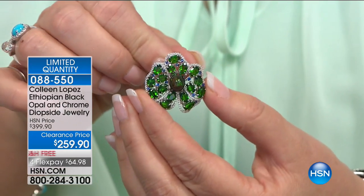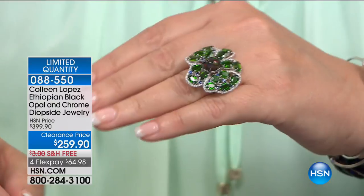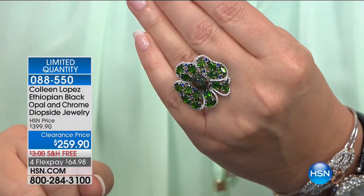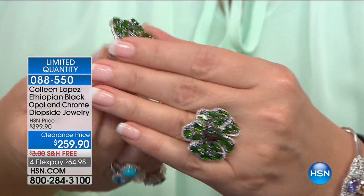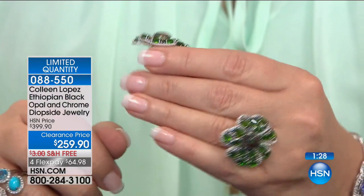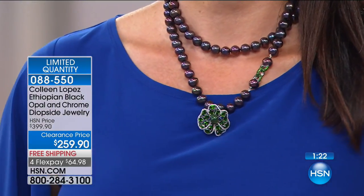So you have a choice between the brooch, or pendant brooch, or the ring. And the ring is unbelievable. $399.90 is the regular price for this. We have it today for $259.90. Clearly we don't have a lot of these, but ladies, it is pretty stunning, I have to tell you. I forgot to check the reviews on this, but I have a feeling they're great.